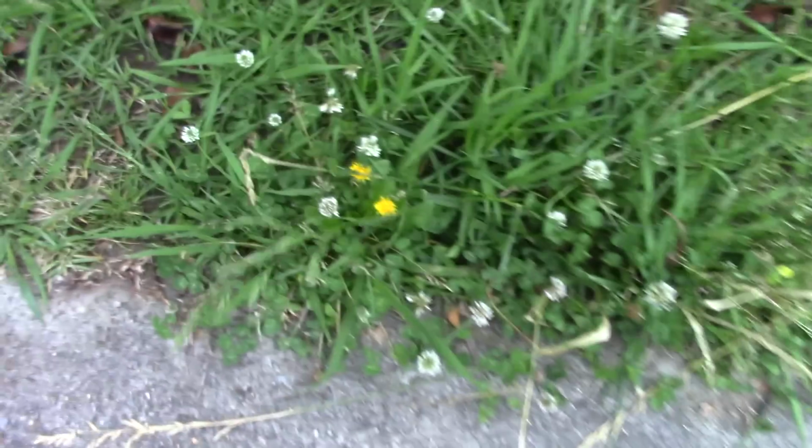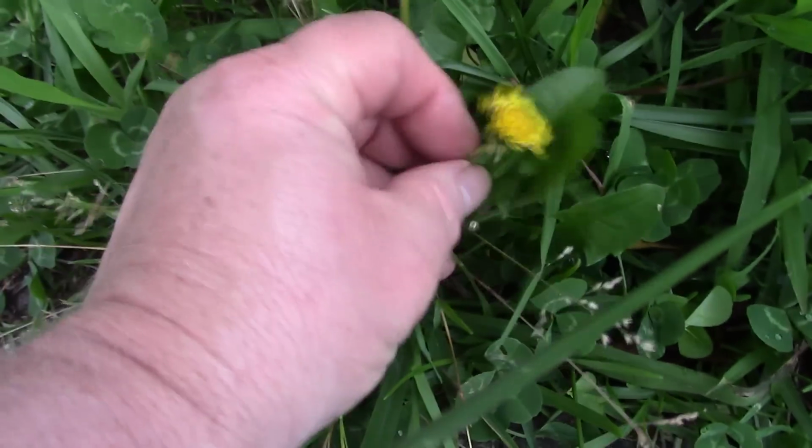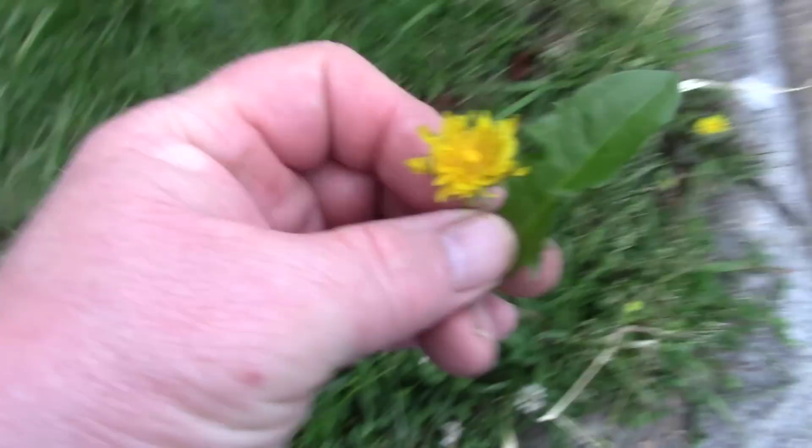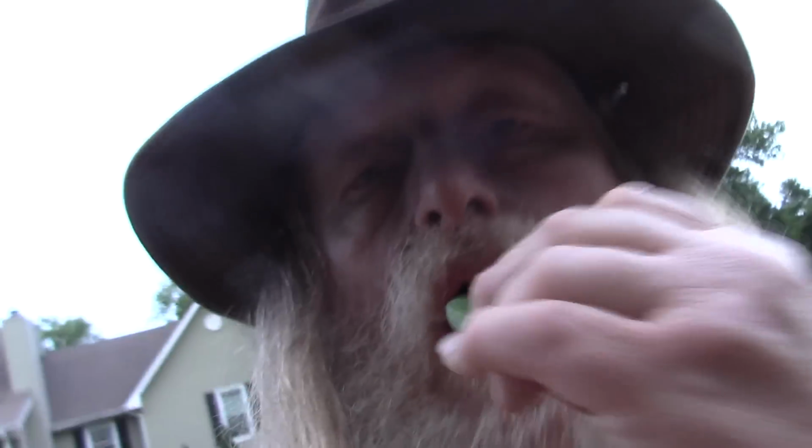I found some here that looks a little better, that's not been rained down into the soil. You can see some flowers here. This is kind of mixed in with a little bit of clover. And there's a little bit of leaf. See that? So watch. Yeah, got a nice flavor to it.